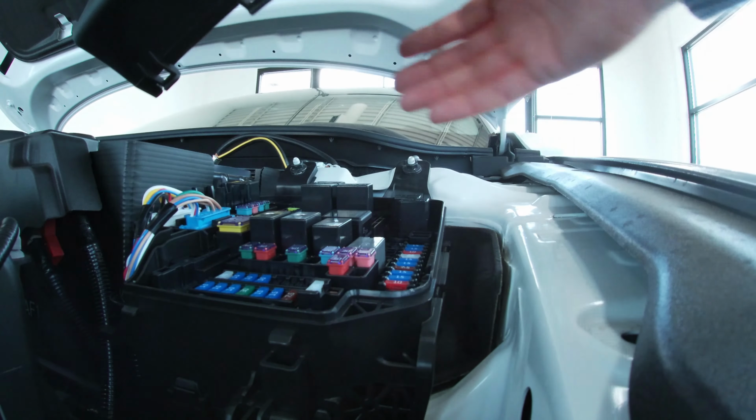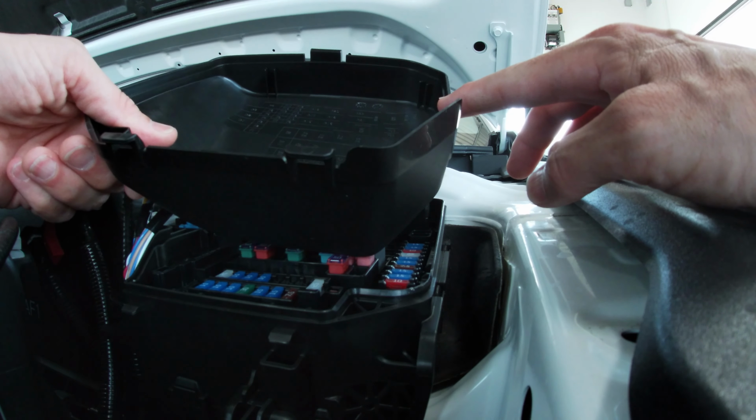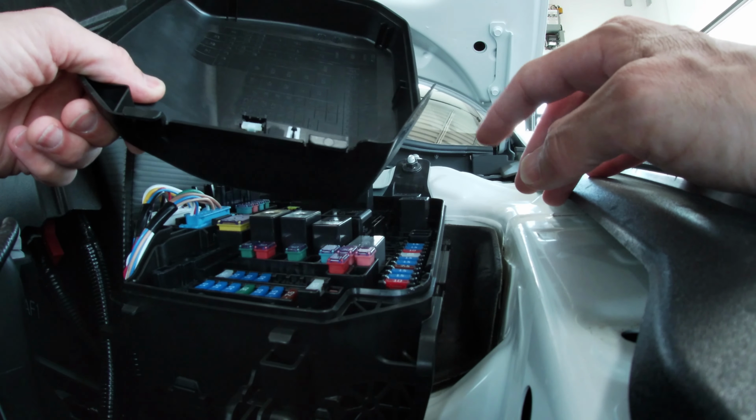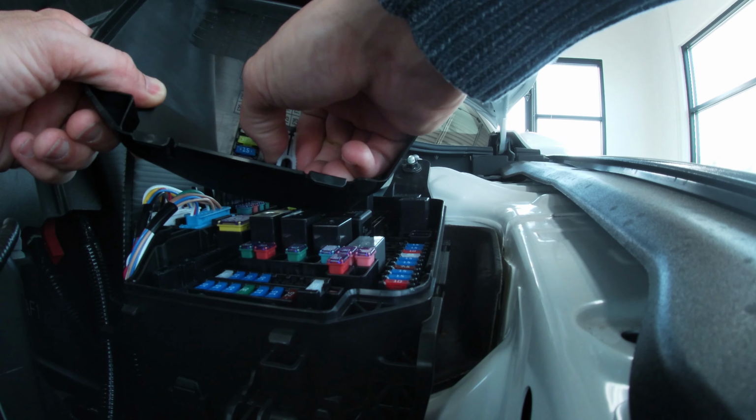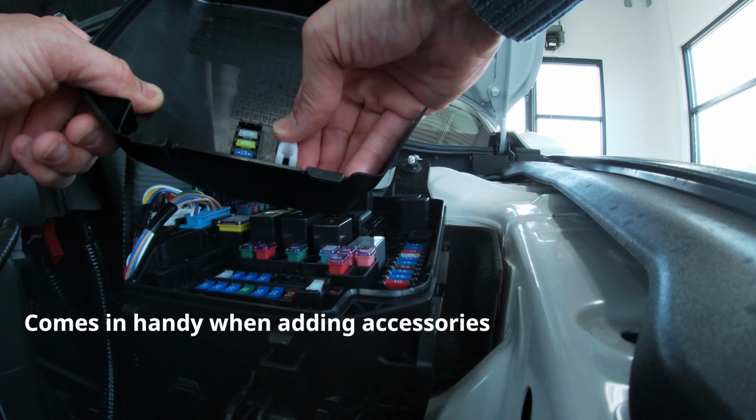So we're under the hood of the Mazda 3 now, and if you go out to your current car and pull the fuse panel box off, see if they gave you extra fuses and or a fuse puller. It's just attention to detail that I like that Mazda does.